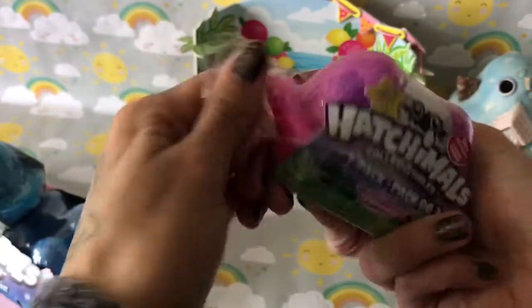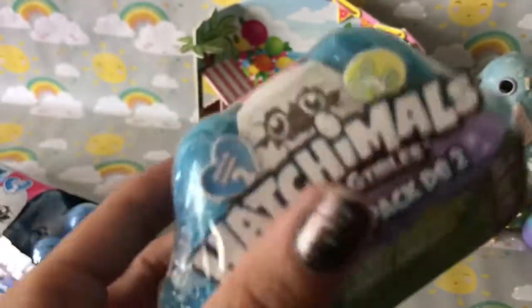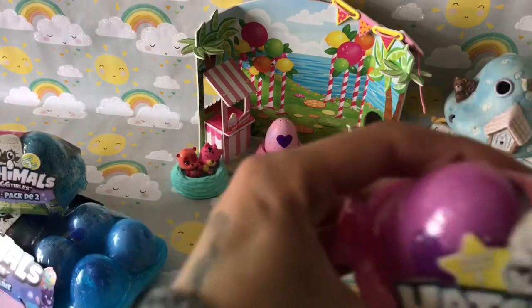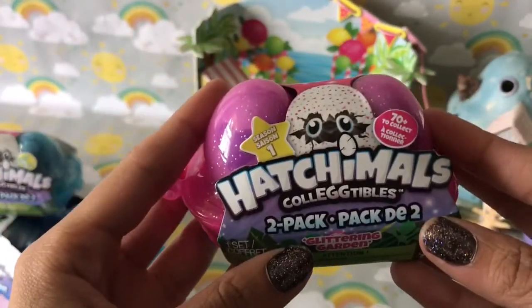I've only opened a bunch of the blue ones, except for in the big dozens. I've never seen this 2-pack in pink. Oh, I need to start reading and paying attention to things. It's because this is Series 1 and this is Series 2. So I pretty much hopped on Hatchimals just as Series 2 was coming out. Or, no, sorry. It had already come out. It wasn't just as it had. I feel like I'm late to the train on a lot of stuff, and Hatchimals was one of the things. But I'm glad I picked this up.